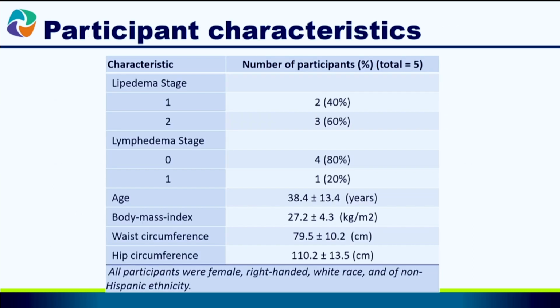Thus far, we've collected preliminary data from 5 participants that I'll present today. These participants had stage 1 or stage 2 lipedema. 4 out of 5 of them did not have lymphedema. Their mean age was 38.4 years of age. Their mean BMI was 27.2 kilograms per meter squared, and according to their BMI, they were not obese.